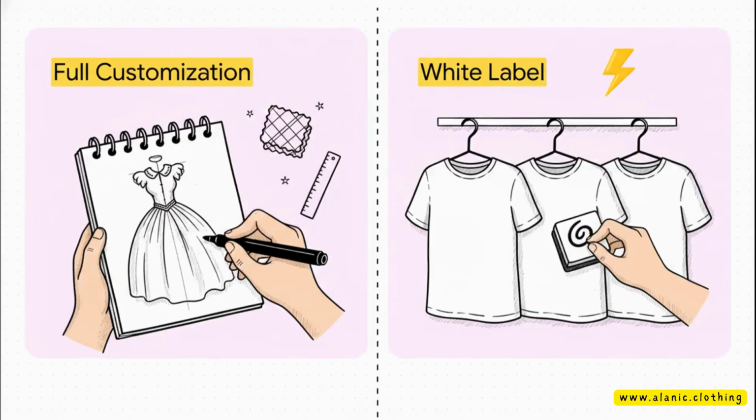Now, within this private label world, you've basically got 2 main flavors to choose from. On one hand, you have full customization. This is for the true visionary. You're bringing all the ideas, the sketches, the fabric choices for something totally unique. Then, you have white labeling. This is your fast track. You pick from a catalog of awesome, pre-designed clothes and just add your own branding. Honestly, there's no wrong answer here. The right choice just depends on your vision and how fast you want to get your products out there.